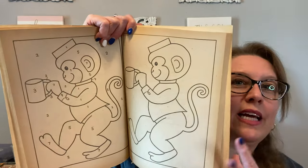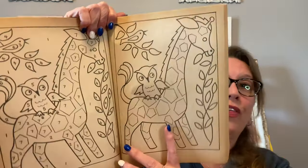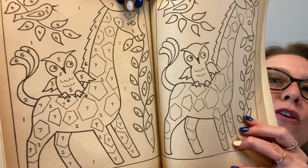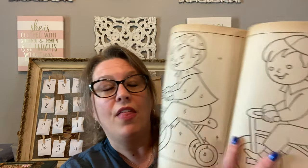I love the big. And I thought, honestly, I kind of thought, look at that. It gives you a color by number and you can be your own artist. But I thought I could actually use some of these. See, like these have marking on them, but there were so many of them that did not have any kind of marking that I thought I could use these for package toppers.